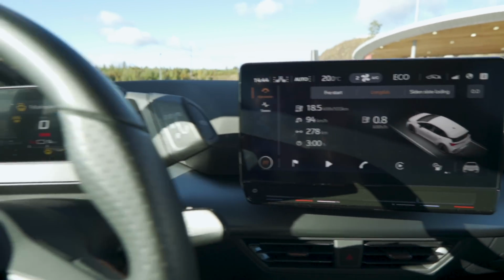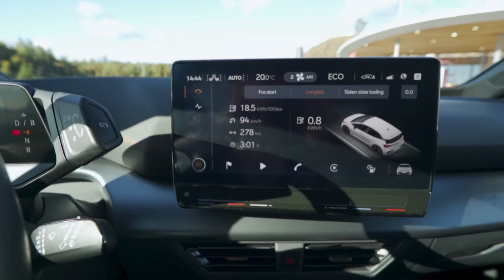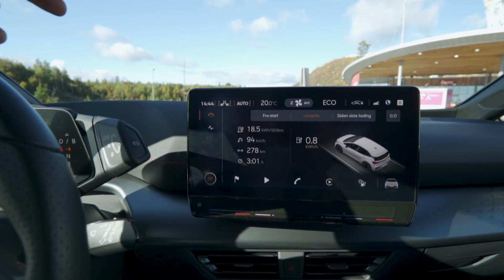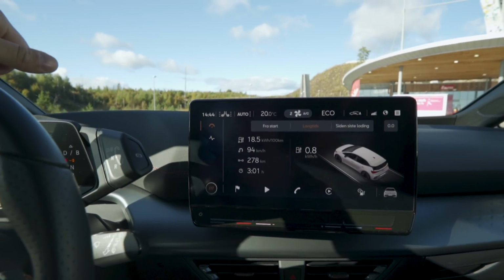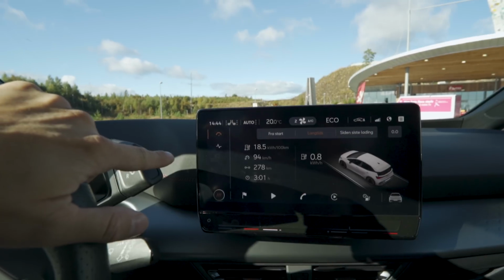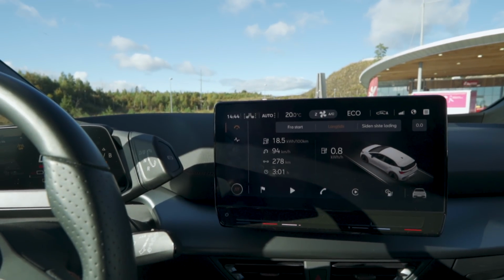But okay guys, we are now here with 4% battery and consumption thus far 18.5 kilowatt hours per 100 kilometers, which is a little bit high. I hope it will go down once we go to Kristiansand and then start heading back again. We're about 20 kilometers now from Kristiansand, so I think I'm going to hop out now. We're going to connect to a charger and see how much we're going to charge the car.